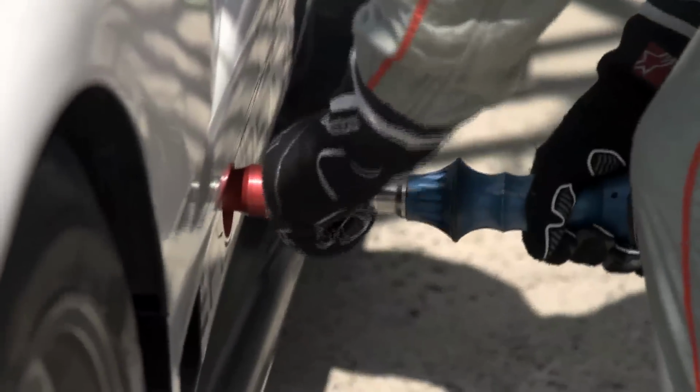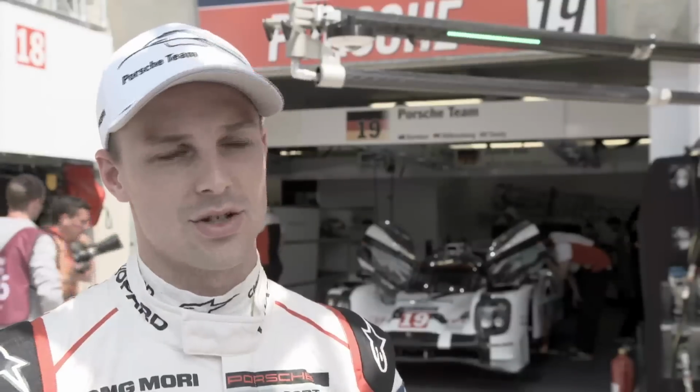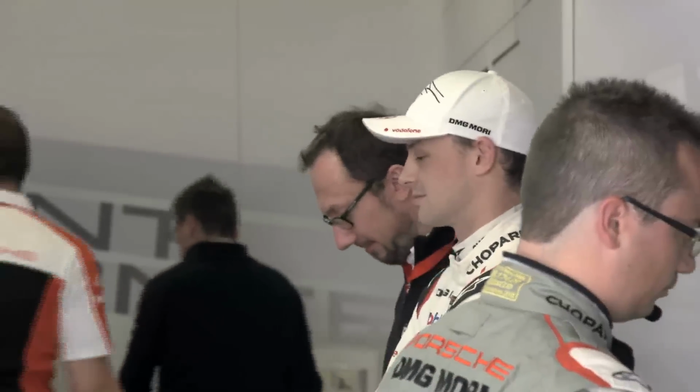During the race itself, the drivers will be in position early, assessing the race situation and getting ready for their stint. Generally, we try to be here 2 stints before. Things can change quite quickly in the race, and you don't want someone boxing and then there's no driver here, so we need to be ready and waiting.